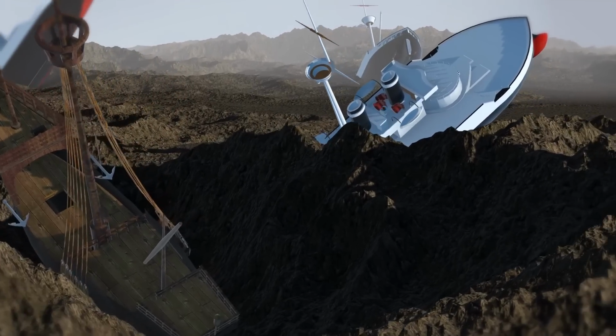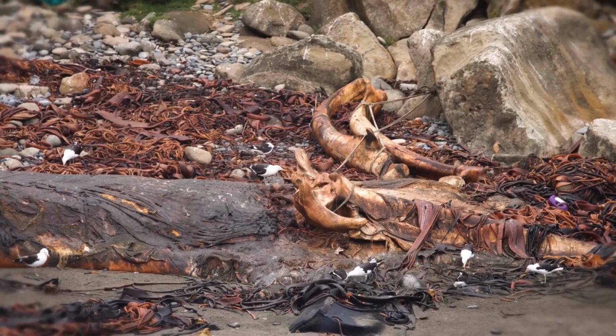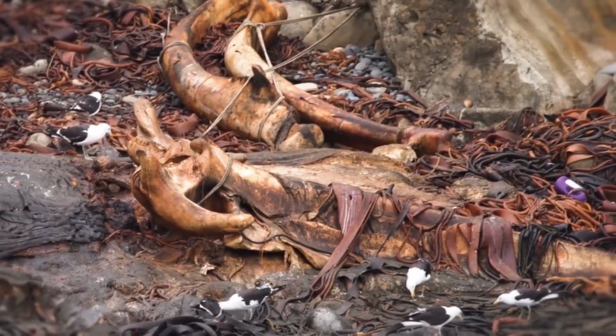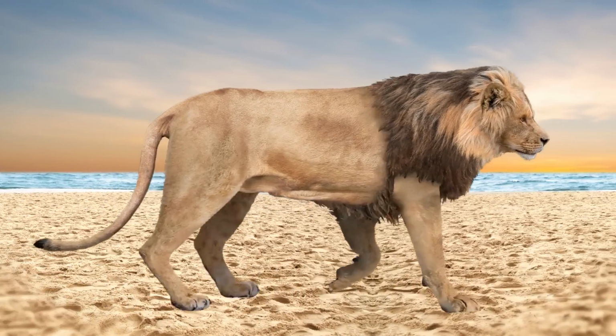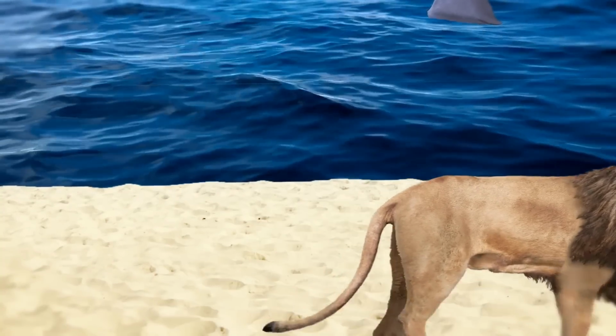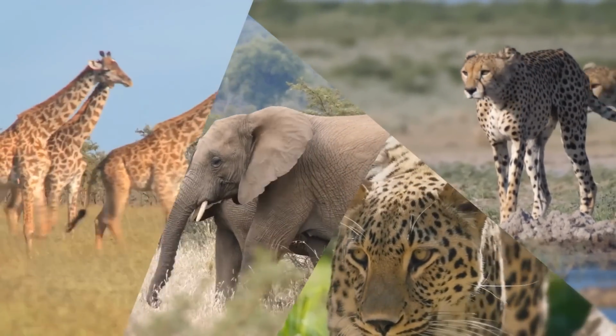But the skeletons in the name of the area don't only refer to ships, they also stand for animal bones. Most of these belong to whales and seals. Many animals have adapted to the area, so lions and hyenas roam the coastline in search of a meal. Yeah, now there are hungry lions as well, as if those sharks weren't enough. Other animals with a temporary residence on Skeleton Coast include elephants, cheetahs, leopards, and giraffes.